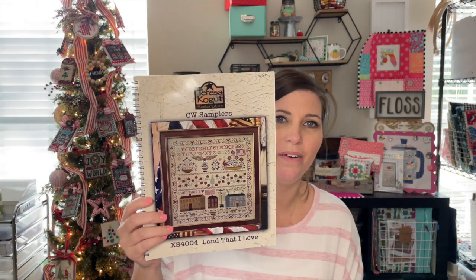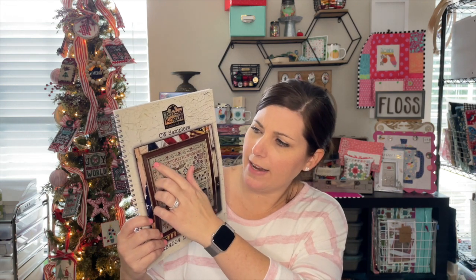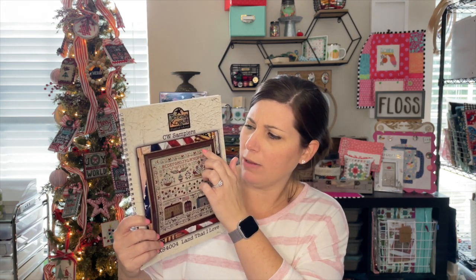Okay, so I want to go into my WIPs now. These are the couple of things I took with me on my trip. You're riding in the car and you bring a small piece, which I did, but I also brought a big piece. I brought Teresa Kogut's Land That I Love because I decided I wanted to switch my fabric, and I wanted to see if I could get the outline of the border, not the flower part, all the way over and down a little bit to get it started, and also to make sure that I had enough room on my fabric. I have just enough room. So I wanted to check that out.